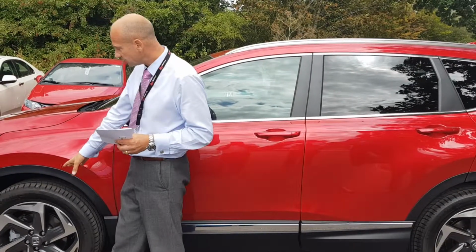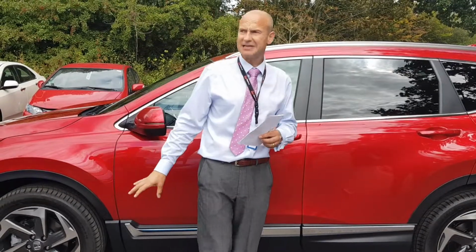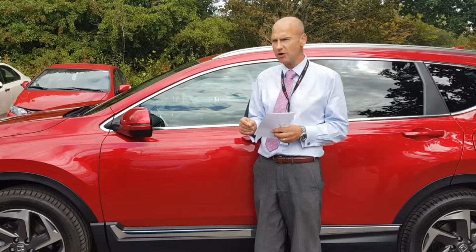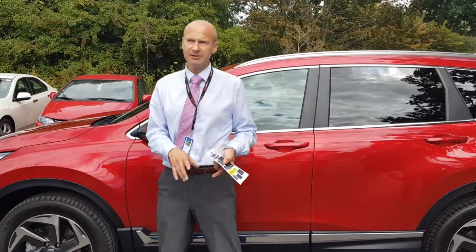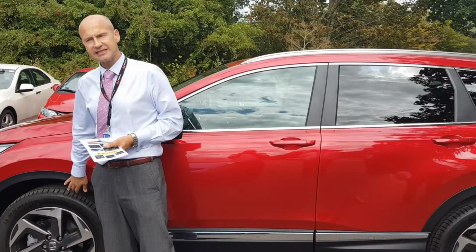This particular model is on 19-inch wheels. The majority of the cars will come as 18 as standard. The entry-level two-wheel drive S comes on 17s. But you can upgrade if you wish, so you're going to get alloys whichever you go for. Minimum is 17, most is 18, but this one here does come on the 19s.